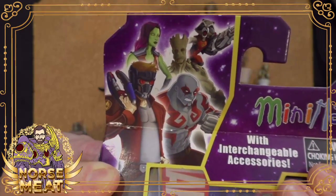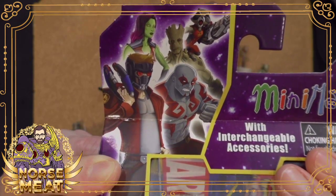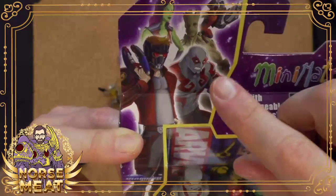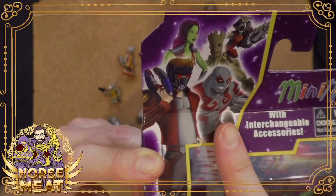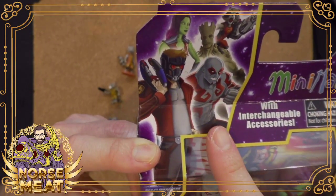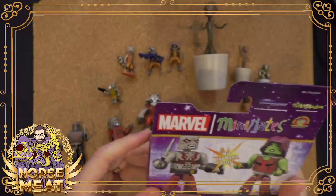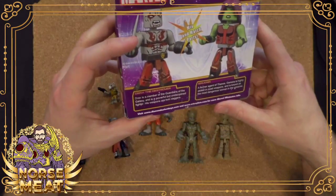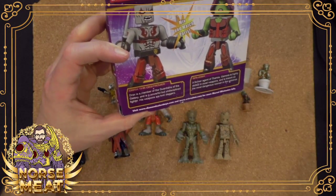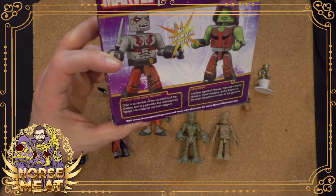So the designs are a little bit different, a little bit specific when it comes to some of the characters. We've got Drax here with this sort of more geometric design. Maybe, I don't know, however you would describe that. Mix and match parts, of course. Drax the Destroyer. Drax is a member of the Guardians of the Galaxy and is a powerful but undisciplined fighter. His weapons are twin daggers.